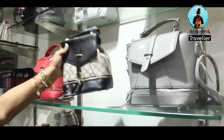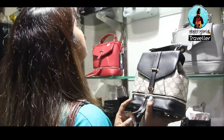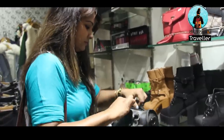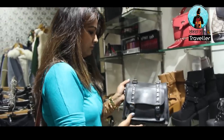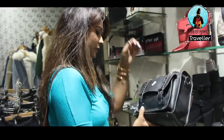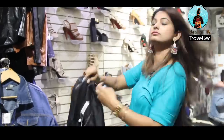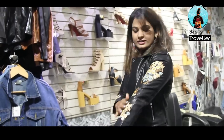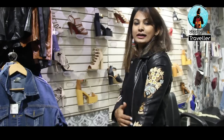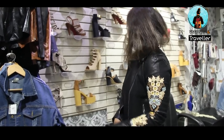This looks so cute. This one is for 1800. Such a cool one for 1850 rupees. I've never seen any leather jacket with embroidery like this. Definitely looks nice. And it's for 2900 rupees.